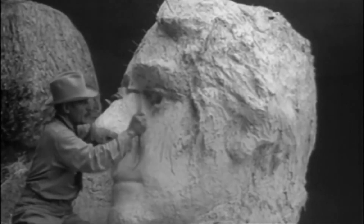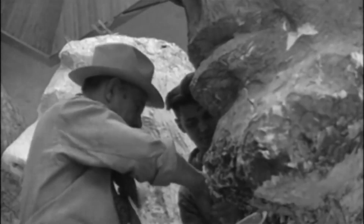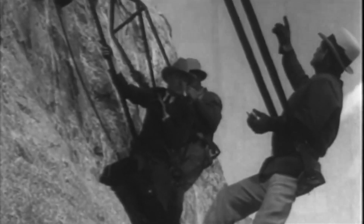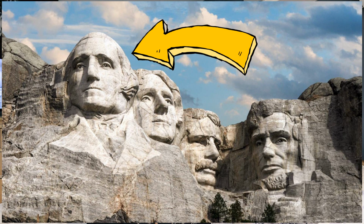Now, he was tasked with designing the monument and he eventually convinced Robinson, no, let's memorialize the 4 presidents who completely changed the landscape of the United States of America. And he picked 4 presidents to sculpt on the Black Hills. So George Washington, fun fact, he owned slaves.